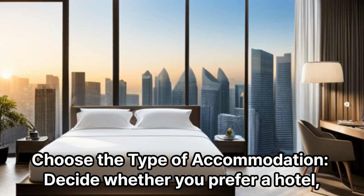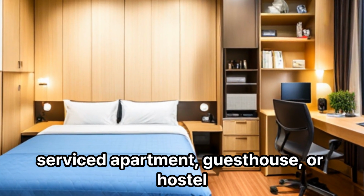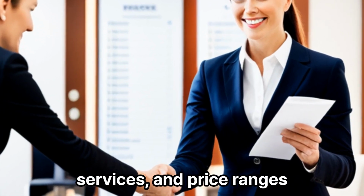Choose the type of accommodation. Decide whether you prefer a hotel, serviced apartment, guest house, or hostel. Each type of accommodation offers different amenities, services, and price ranges.